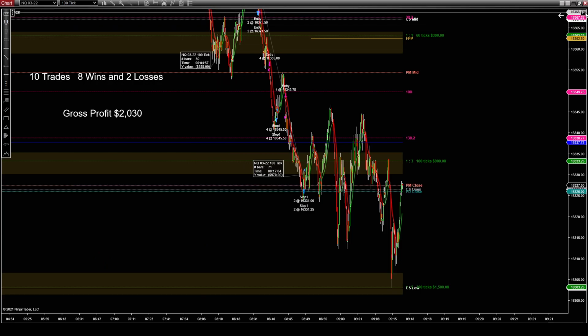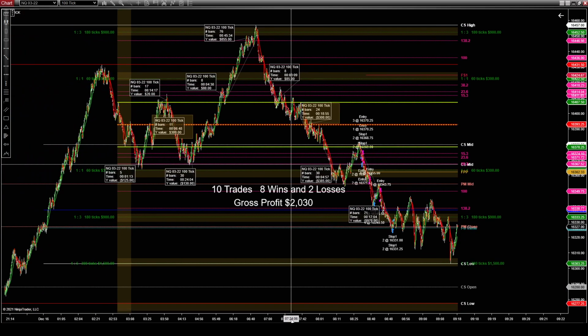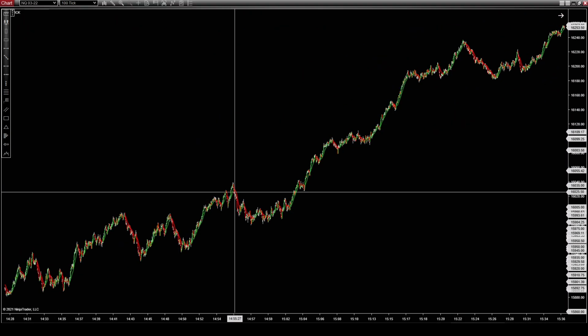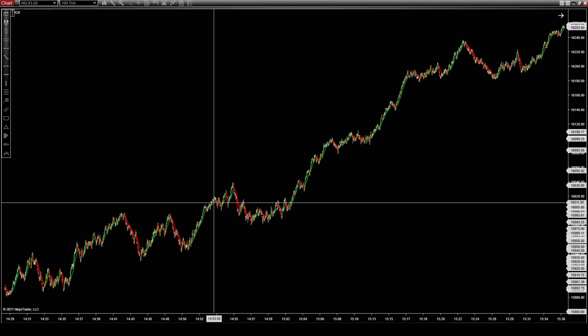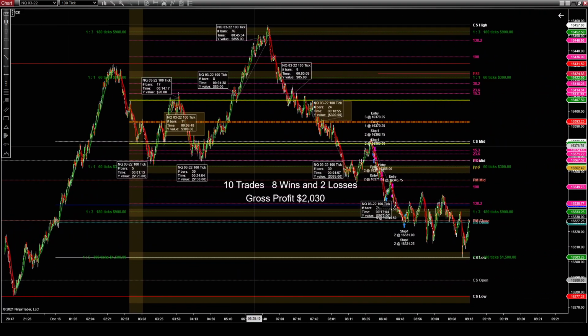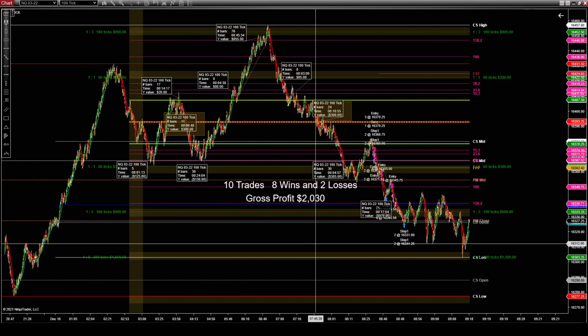This actually works really well, especially if you're doing charting. It will turn off all the previous days, so if you're going back trying to find levels for yourself, then you can. If you want, you can leave this turned on to where it will show all those days as well.